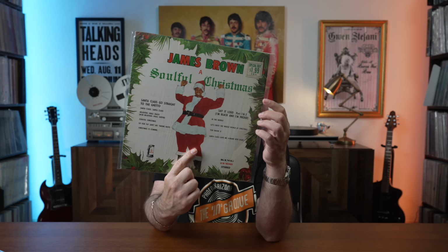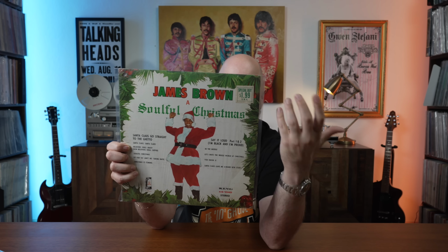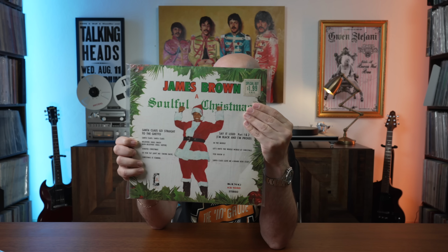This is a James Brown, A Soulful Christmas. In the shrink, but what's cool is it has this green kind of holiday $1.99 price tag. It was priced for the holidays, brought in for the holidays, but there it is.